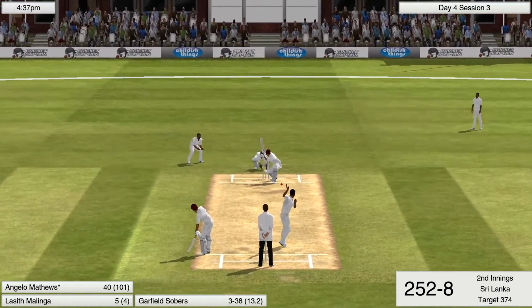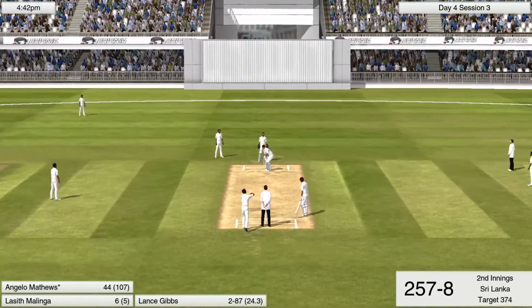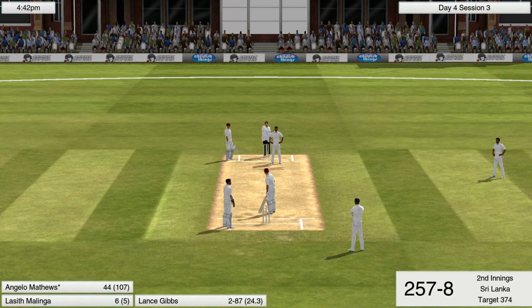122 to win now, but Matthews is still there. He swept that one. That's gone nice and fine. That will go all the way for 4. That's a nice cover drive, and into the gap. Whoa, that gap was very small, but Matthews found it.